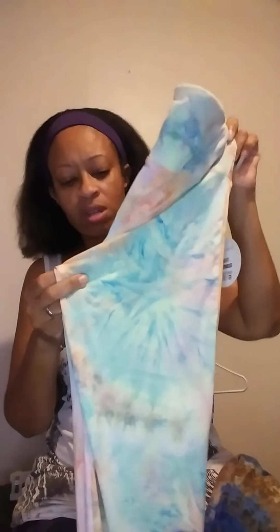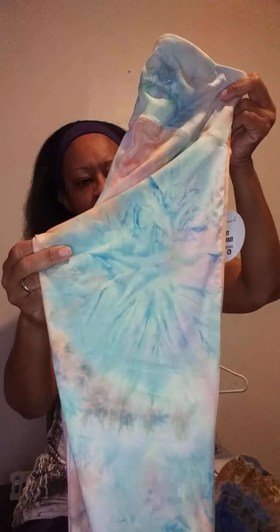I've never really paid attention a whole lot to the athletic wear. But at the same time, these are the kind of colors that I like. I wasn't necessarily looking for it, but that's what I came across.